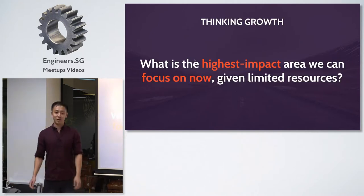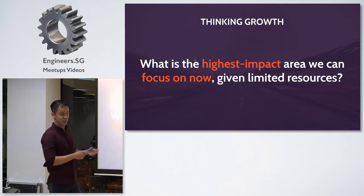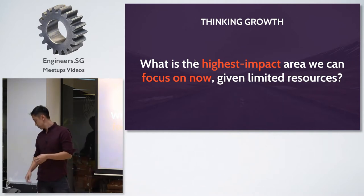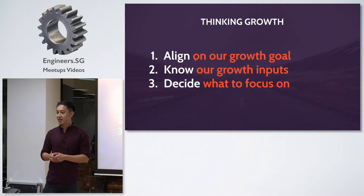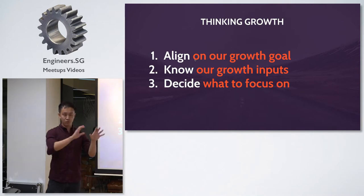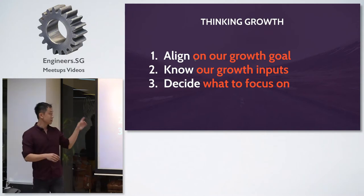Whether you're a startup or a corporate, the most fundamental question we ask ourselves all the time is: what is the highest impact area we can focus on now, given limited resources? We can break this down into three really simple questions. As with anything in life where we want to strive for something, we want to clarify our goal, then reverse engineer this goal into the key levers we can pull to influence that, and then decide what to focus on. Three really simple steps, and let's walk through that.